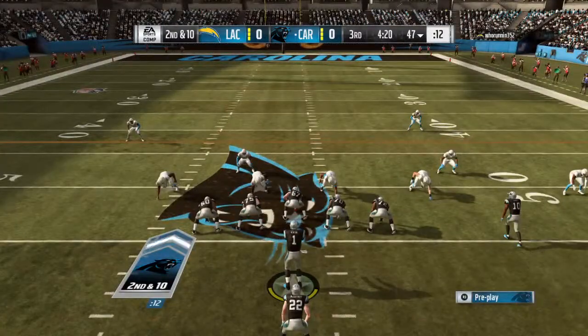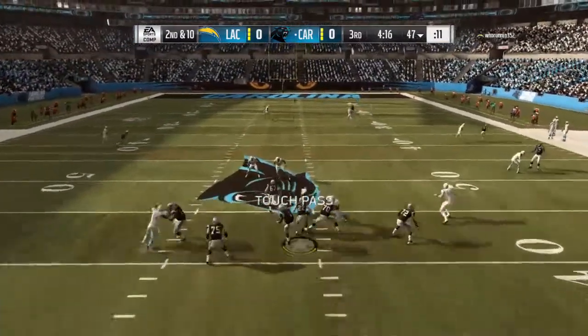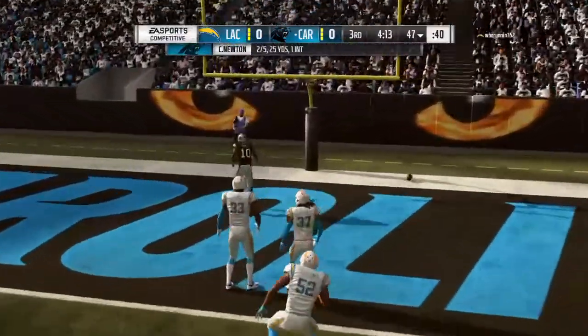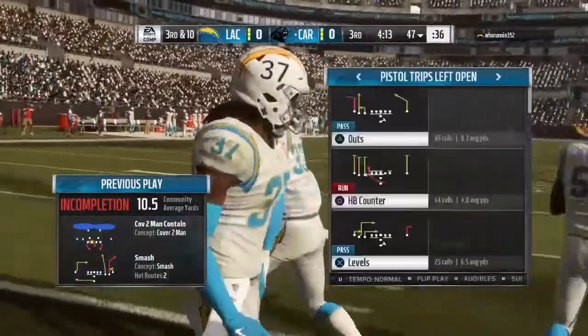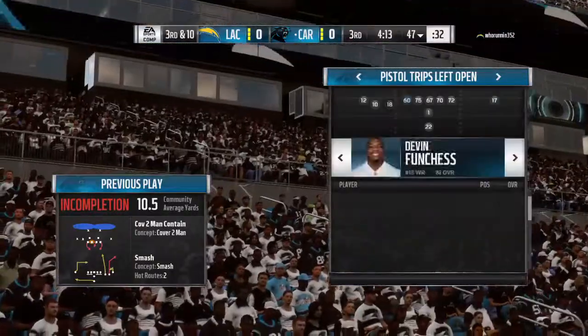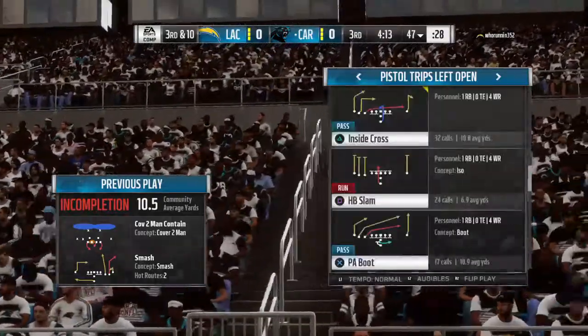On 2nd down, here's Newton. He's going to go for a big play downfield. And they went for a big play through the air on second down. Couldn't connect. Now it's third. We've seen these defenses make enough opportunistic plays to keep this one low scoring. Flying around, making plays on the ball, and we see yet another errant throw as a result.